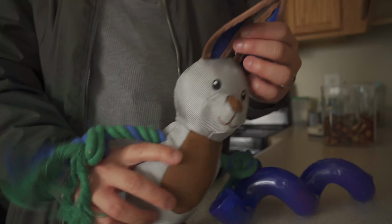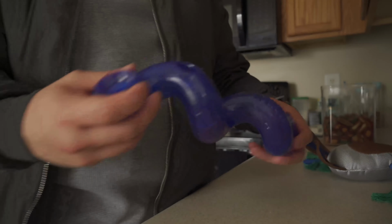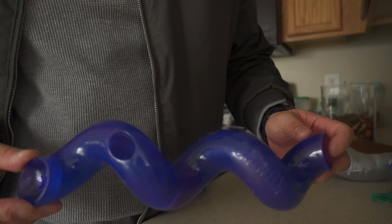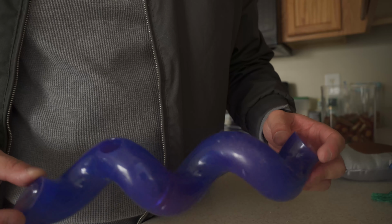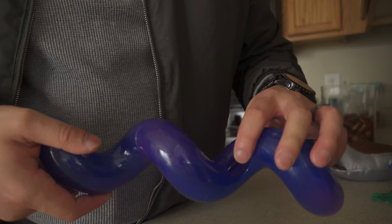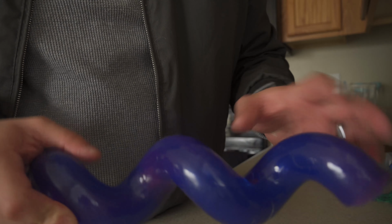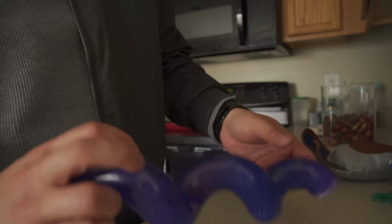We got two new toys for the babies. We got a rabbit with twig arms, and then this little Kong feeder, this treat tube. You hide the treats in the hole, either here or here. And if they figure it out, then they can get the treats out. So let's load it up. Let's see if they like this one.